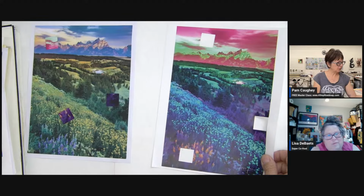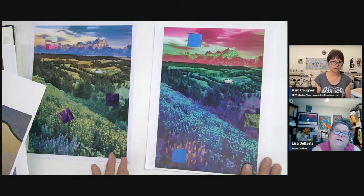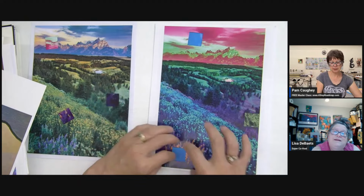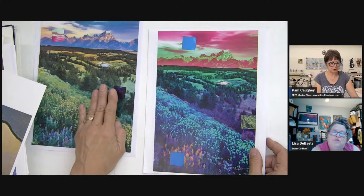So let me just grab, say, my cow thing. Now I punched holes out of here, right? Now you can then go like this, and again, it's just a whole overlapping thing. You could cut strips in here. You could tear it. Overlap it with something else. And this might really be exciting to you, this whole process. So yeah, the idea of beginning with photographs is certainly great.